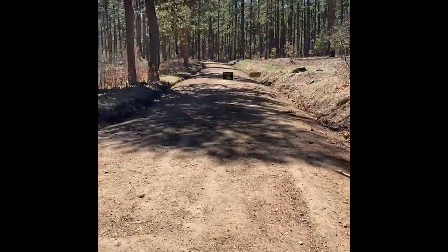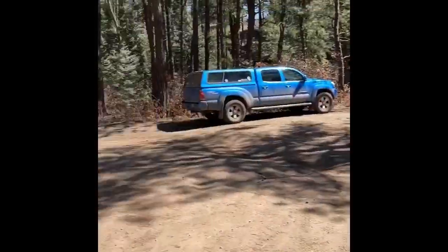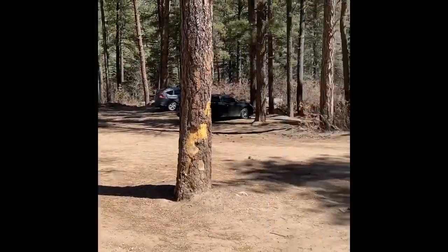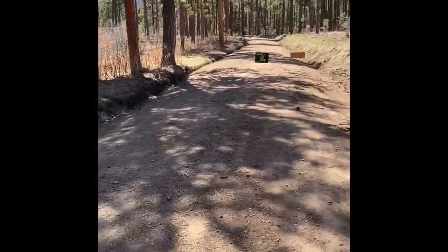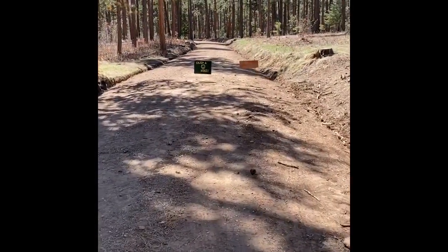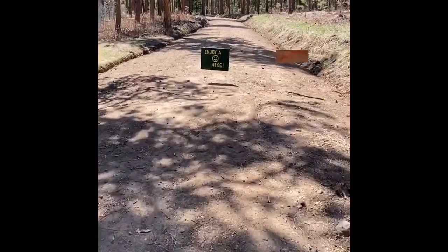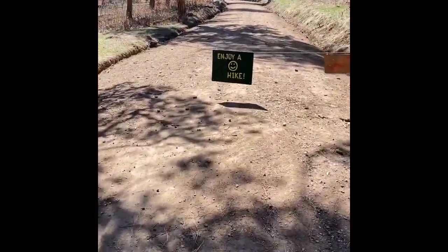A little closer look at this cable. Also, if you're coming up here to this upper small parking lot, please don't park in front of the road. We still need to access that for fire and services, so this is not a good place to park right here in front of the cable.